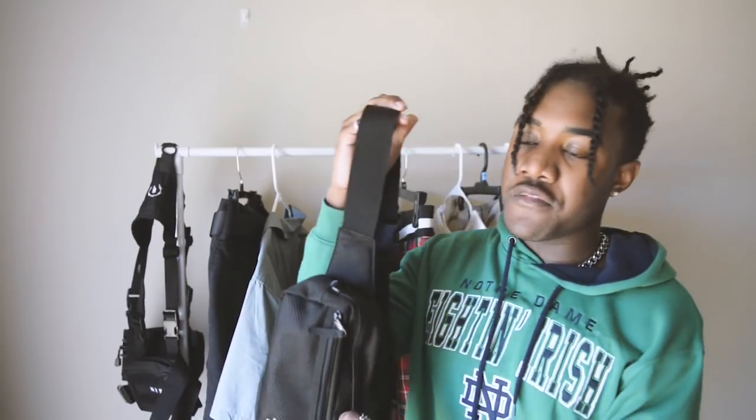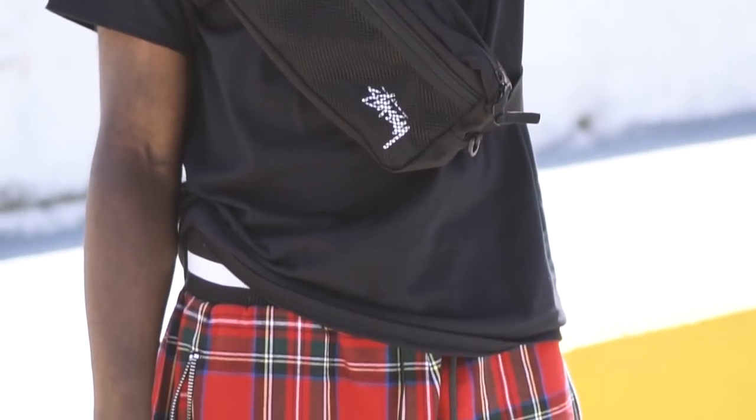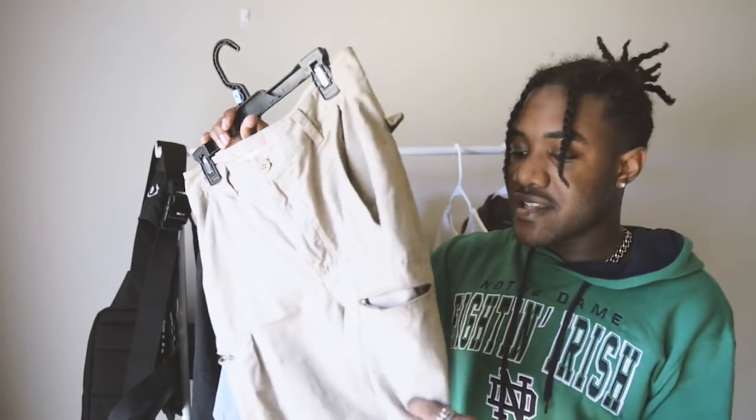To finish the outfit off and give it a little bit more flair at the top, I went ahead and threw on this Stussy shoulder bag. It's a nice clean aesthetic to it. Really kind of gives that chill vibe. You can put all your items in this instead of your pocket, so that's something that I just like to carry around. Now for the last outfit, I went ahead and threw on these Nike shorts.